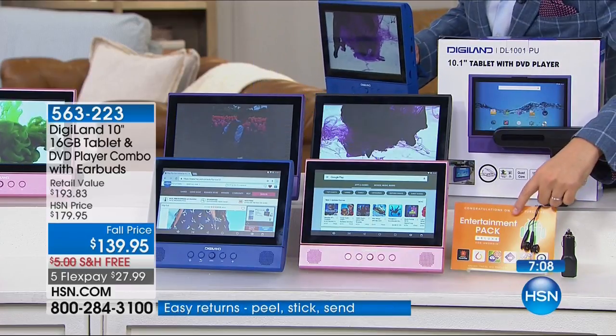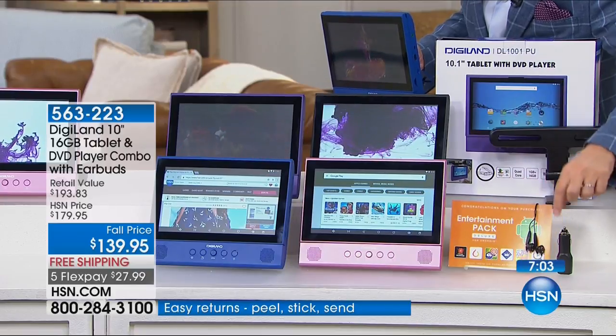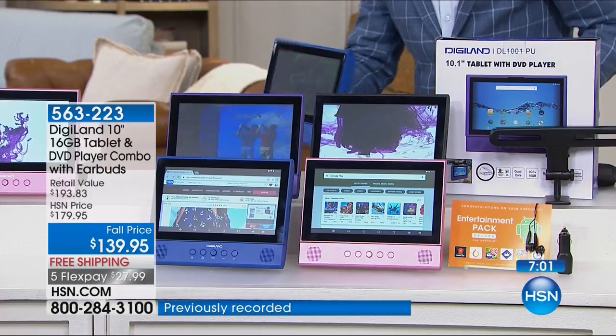We do send you great software as well. There's the earbuds hiding behind our clock. There's the charger. And of course, there is the mount.